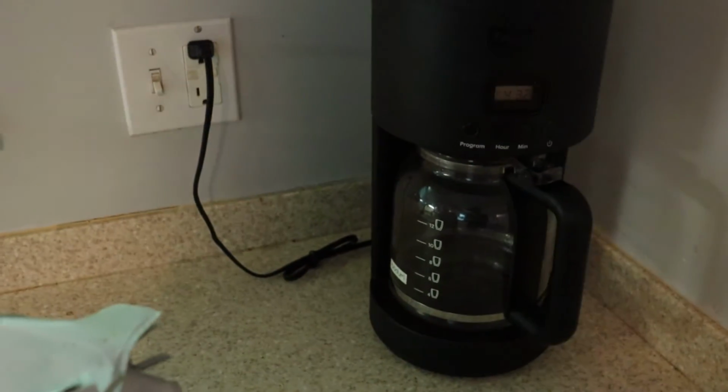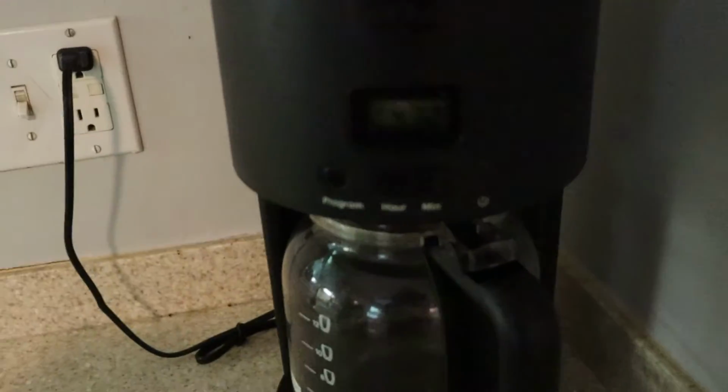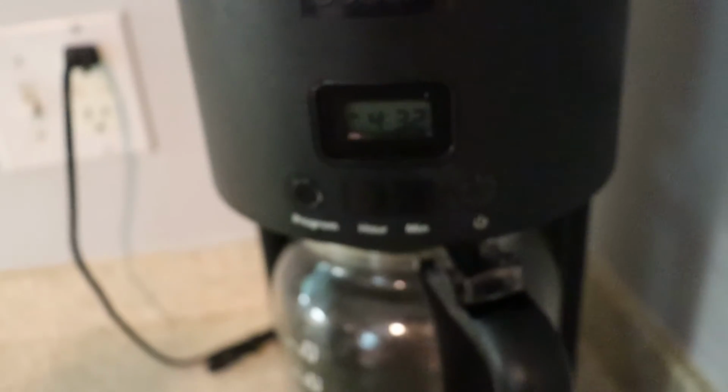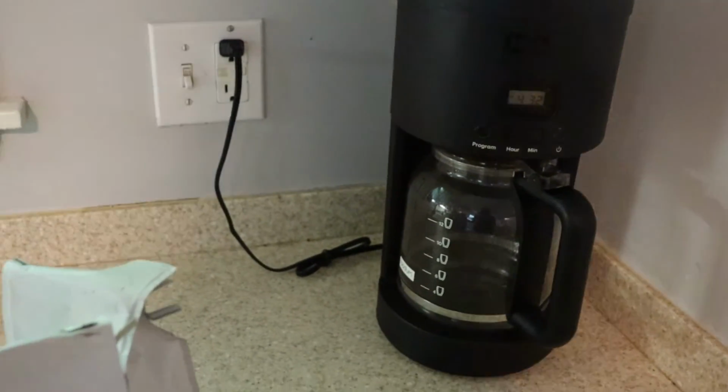So here is my really quality coffee maker. I don't even know what the brand is. It's this Bodum. I don't know if you guys can see that. I don't know if I can recommend it. It's fine. It makes coffee. That's really all it needs to do.